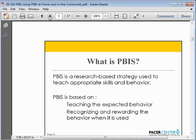So what is PBIS? It is evidence-based, research-based. It's really not a specific template that you follow, but rather a strategy or a set of practices. The ultimate goal of implementing PBIS is for students in a school setting to have a safe and a positive climate for them to learn and to grow. And when used in your home, it's to create the kind of family that you'd like to have. I think most of us would agree we would like to have harmony and peace in our homes. We would like to have good relationships with our children.